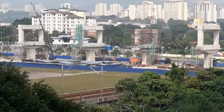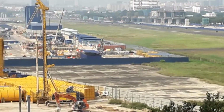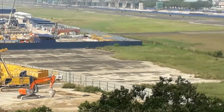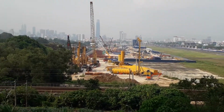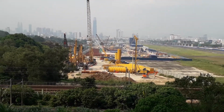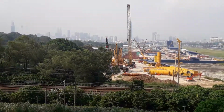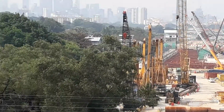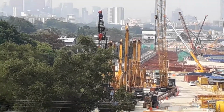And RAF Kuala Lumpur, although the runway remains, the flight line has now changed considerably, and in front of us we've got a little bit of the flight line left there. But we've actually now got a construction site where the aircraft would have parked up. Most of the airfield itself has been demolished, although I think just there in the distance we can see a control tower. I'm not sure if that's the original one that was built in 1931 when the RAF moved in. It may very well have been built later on.